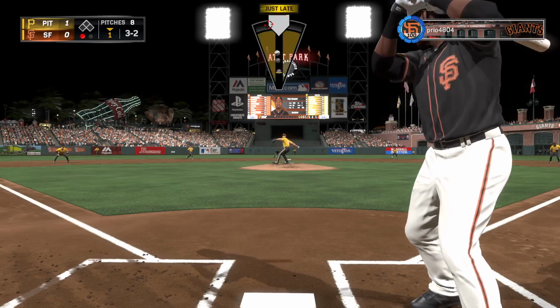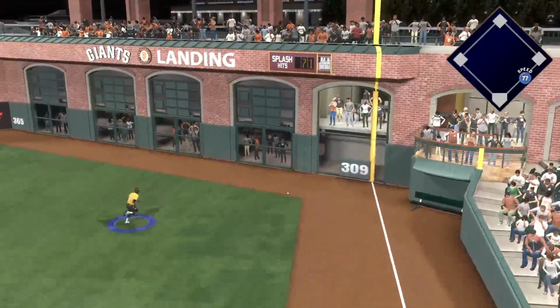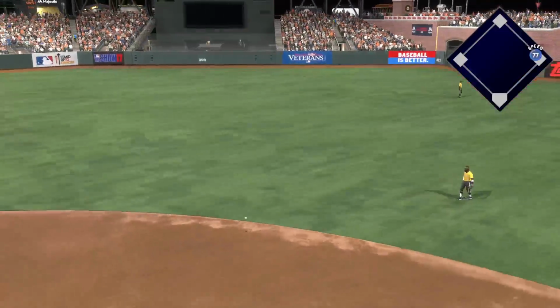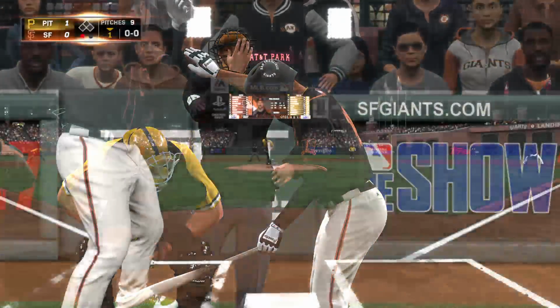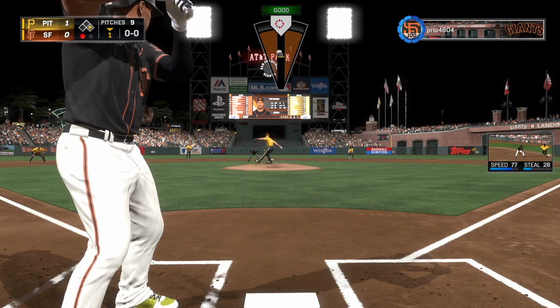Marcus Semien will be next. This is pulled into right. That gets down, and he's got himself a base hit. And they're going to hold him to a single here as they do a nice job of getting it back in quickly. Batting third. Striding in, Marcus Semien.